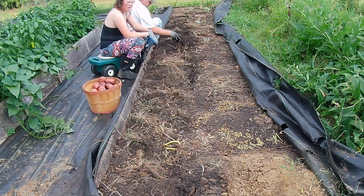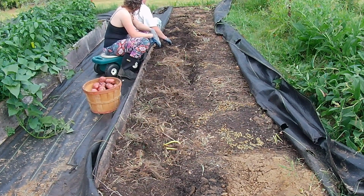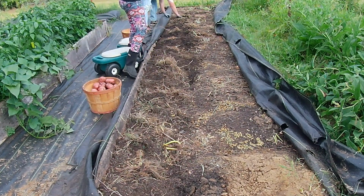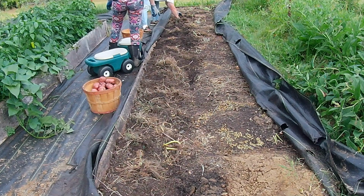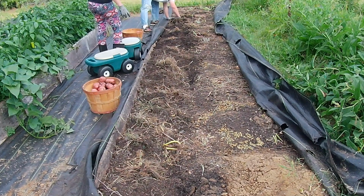All right, I guess we are ready. Are we going to scratch this or just leave it? I think I found everything. I do too. But you were going to do the middle. I see one right there. It's rotten. It's a bad one. Okay. But I'm not finding any more.